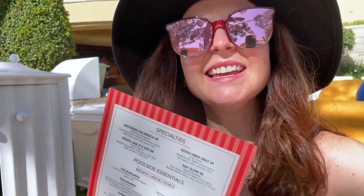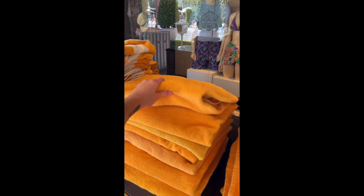The question is, is it too early to get a margarita? Always too early to get a margarita because they're yucky. And plenty of towels in my favourite colour. Yes!